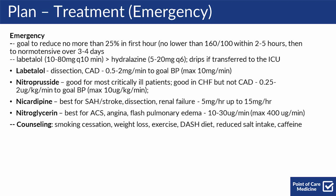You should also prioritize labetalol over hydralazine, and you can consider doing a drip if you're transferred to the ICU so you can very closely titrate the blood pressure and not go too fast. Labetalol is particularly good if the patient is having a dissection or has a history of coronary artery disease. Nitroprusside is a good medicine for most critically ill patients.